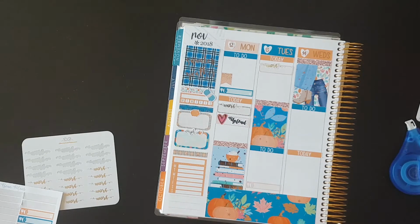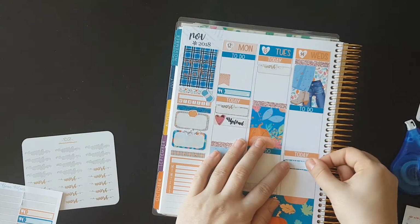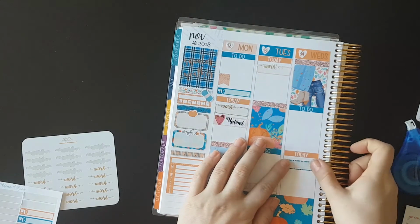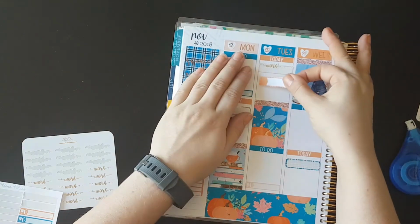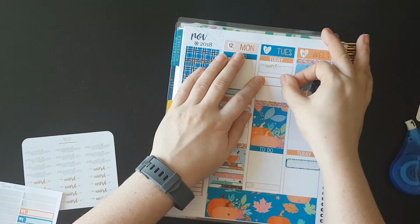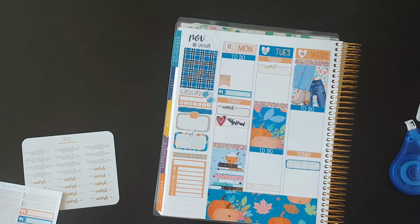Hold on. I'm just thinking. Sorry, guys. I'm gonna use this little plaid one on Wednesday. I'm gonna use this appointment label on Tuesday just because, oh wait, I don't have an edit, never mind. I was gonna say for editing, but I don't have an edit script in the ones that I'm using this week, so never mind.